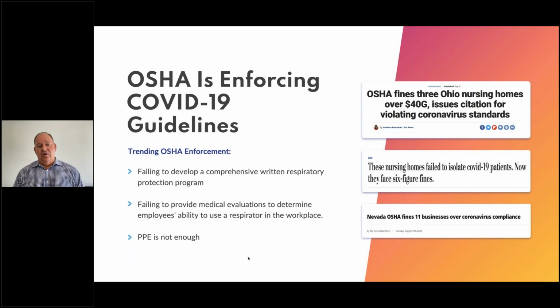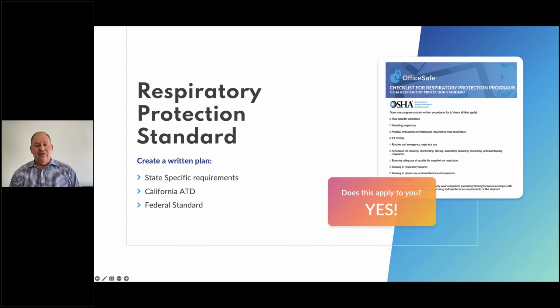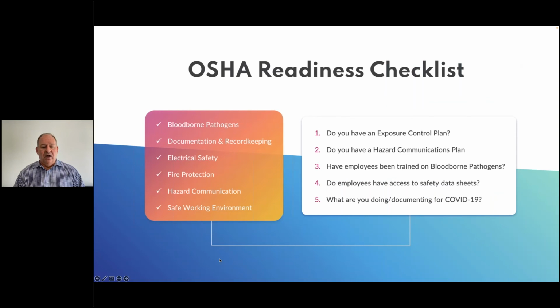That's what COVID is really requiring: that you have that respiratory protection plan and it's written. If something were to happen, you can document that you've put it in place, you've reviewed it with your employees, and you're doing what you need to do. And then as a regular practice, you still need bloodborne pathogens and documentation, electrical safety, hazard communication. You need a database that shows all of the hazardous chemicals you're using.